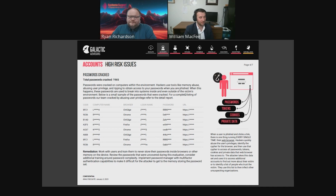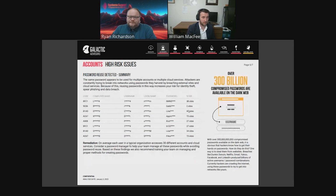These are things that are cracked by just dumping out of the browser, so you can see Chrome, Edge and Firefox. But also, if they're able to take something off of the machine, it's pretty easy to crack a password. And it gets worse: it'll detect reuse. If you keep using your dog's name in multiple places, it will see, hey, based on what we dumped out of Chrome, we noticed you used this in a whole bunch of different places. You probably didn't save this password for another website in this one Chrome profile, so we can probably reuse it somewhere else too.